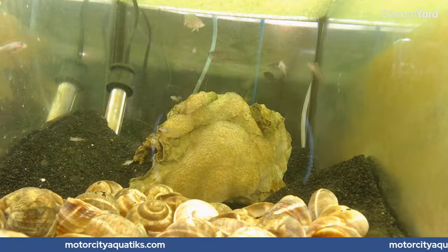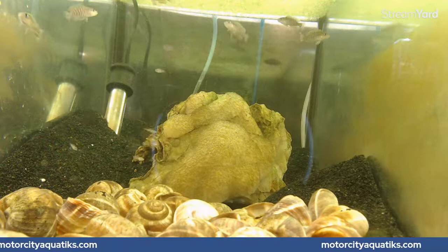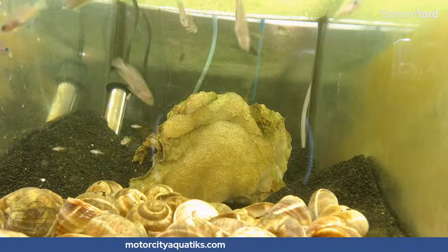Here's the thing: trying to figure out how much to feed and how much not to feed is really hard because they're little, and you don't want to overfeed and put too much in.